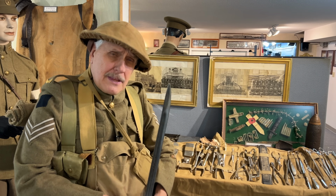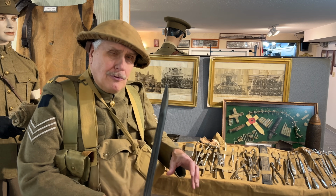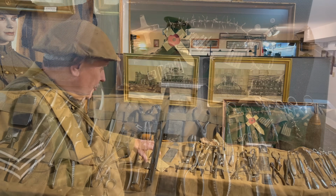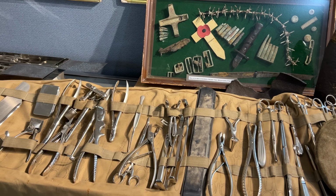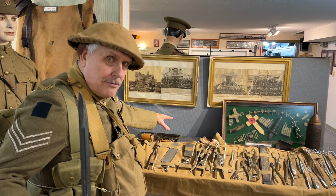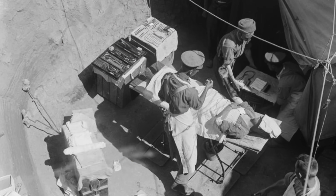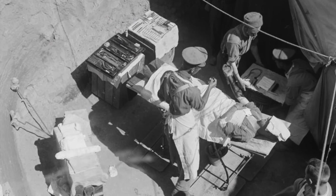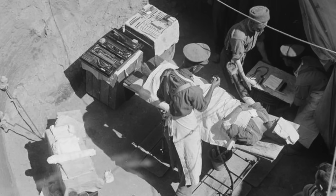Now, once you arrive at the main dressing station, they are still not a full surgical unit, but they carried a surgical instrument roll, just like the one we've got here at the museum, and we're very lucky to have this. Also, sterilization equipment, so they could perform life-saving surgery. Guys who were opened up, arterial bleeding started again. They were very capable of doing that and removing limbs that have been shattered and are hanging off, and yet they're still under fire.